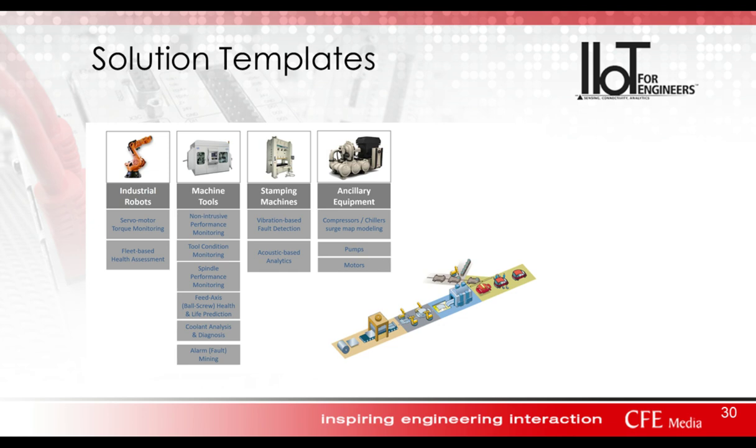So the idea of solution templates for manufacturing, where an industrial robot or a machine tool or a stamping piece of equipment or ancillary equipment like pumps, motors, gearboxes, and so on, those templates enable manufacturers to very quickly deliver predictive maintenance and predictive quality for their operation.